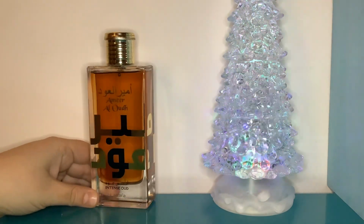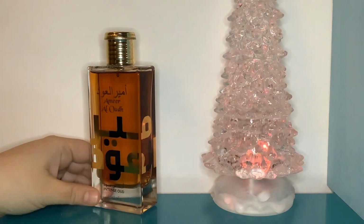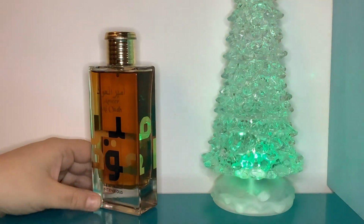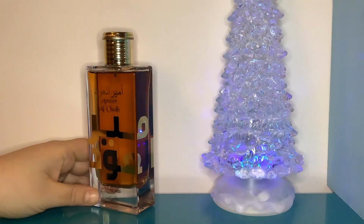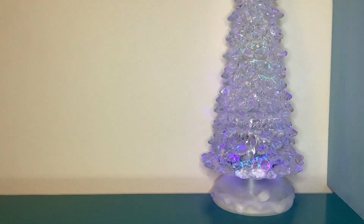I would not in a million years put this on my skin, because even trying out the Avon one, and they're weak perfumes, it makes me feel so ill, and it's so hard to get off. So I just... oh no, it's pure tar.